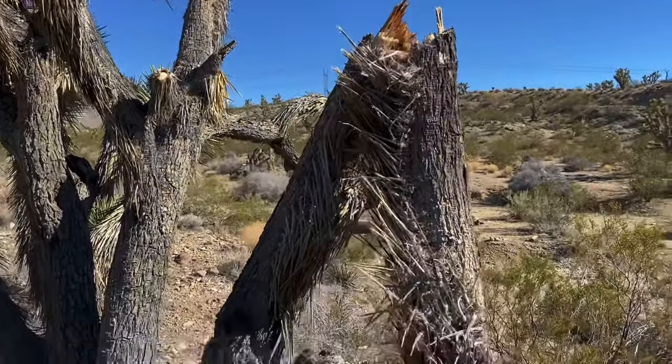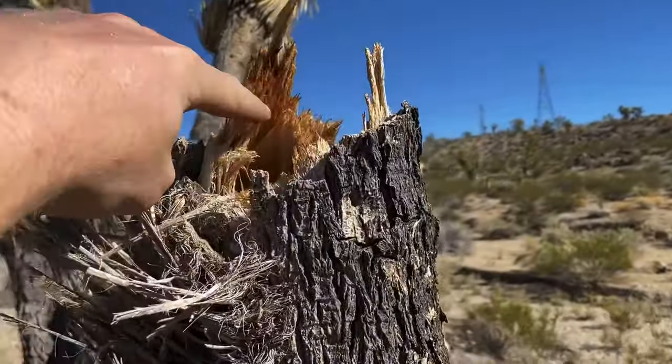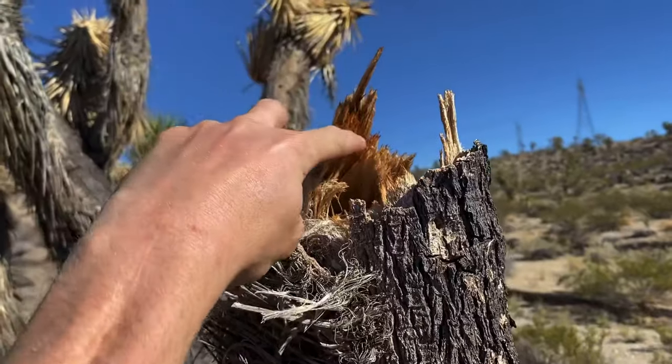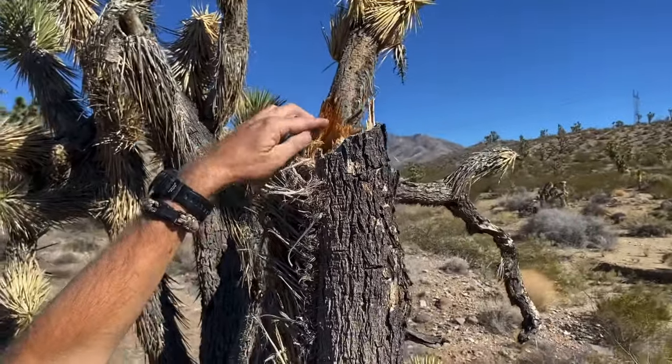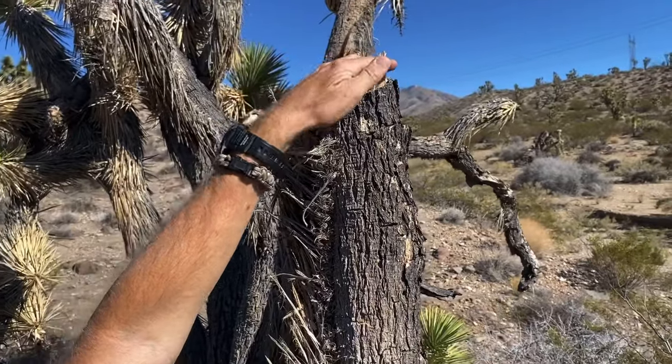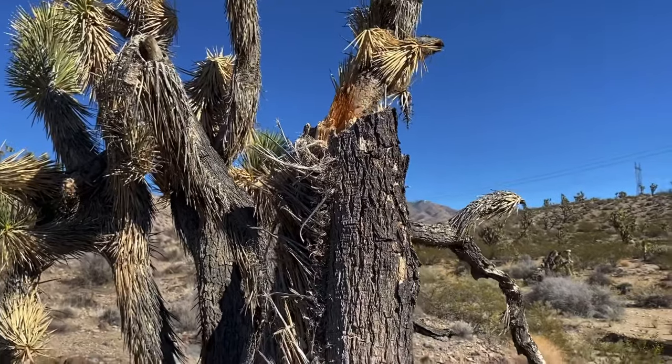All right, so this Joshua tree was broken, so I wanted to feel the inside of this thing. It's kind of like balsa wood is what it feels like. That's pretty neat. Obviously it's dried out right now, but that's real fibers. Yeah, that's pretty rad.